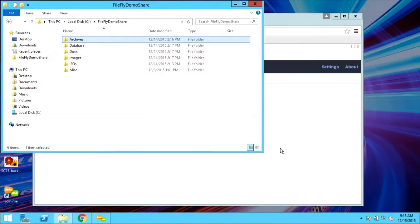What you're seeing right now, and I'm actually going to play two roles. I'm going to play the role of Tony, the end user with a home directory, and then Tony, the storage administrator, who's going to set up the policies in FileFly. As you can see here, I'm on a Windows 2012 server, and Tony, the end user, has a home directory called FileFly Demo Share.